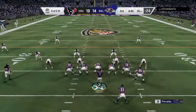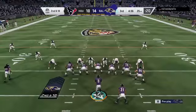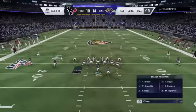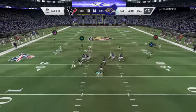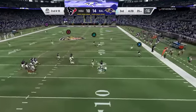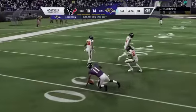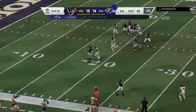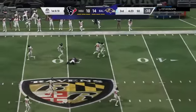So after the run for no gain, here's 2nd and 10. Now Jackson from the gun, he'll throw. Flush to his right. Oh, did he hang on to it? He did on the dive. Nice grab. It'll go as a gain of 25 on a play that started back at the 25.